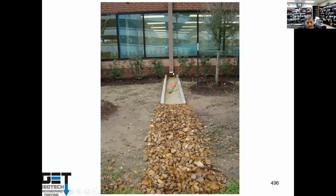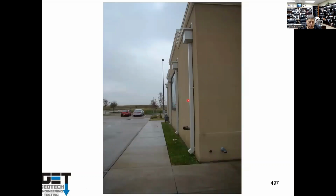They've got here, basically, very long splash boxes, getting the water away from the building. Here, the gutter is dumping in the grass, but they've got concrete here. So this area moves, this area does not move. So you develop cracking.